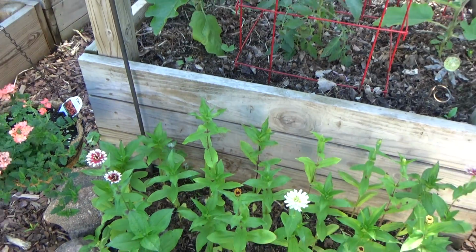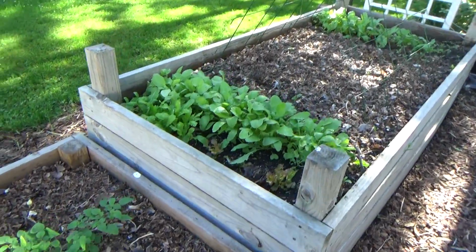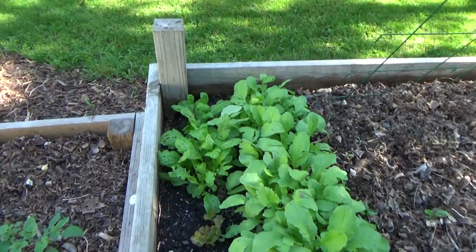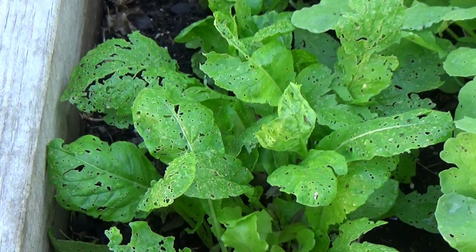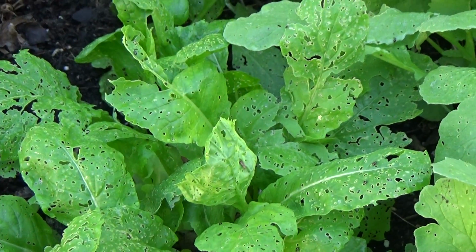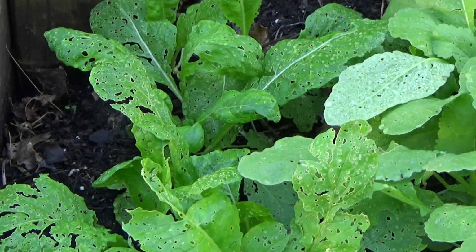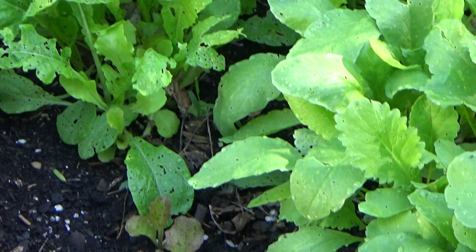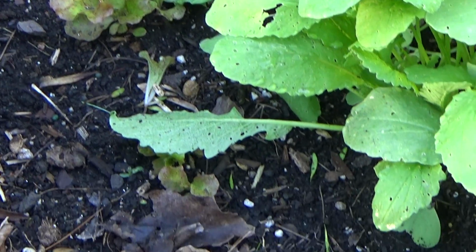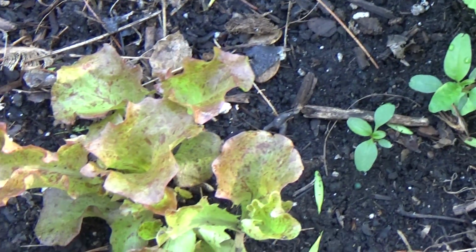Let's see, I was going to ask you something about my veggie garden. Does anyone know what's doing this? This is my lettuce here. Look at the leaves. I'm going to pull it because I'm definitely not eating that. It does not look appetizing. And all I can find are these little tiny beetles. I don't know if it's a flea beetle. Another kind of, is it mesclun lettuce? That one's not affected too badly. I might just leave that one.